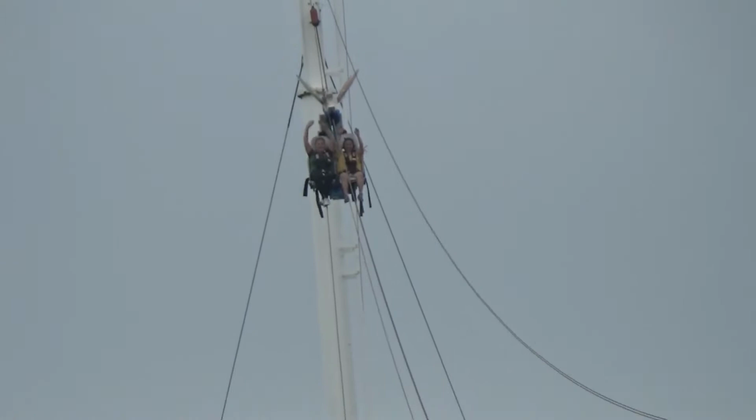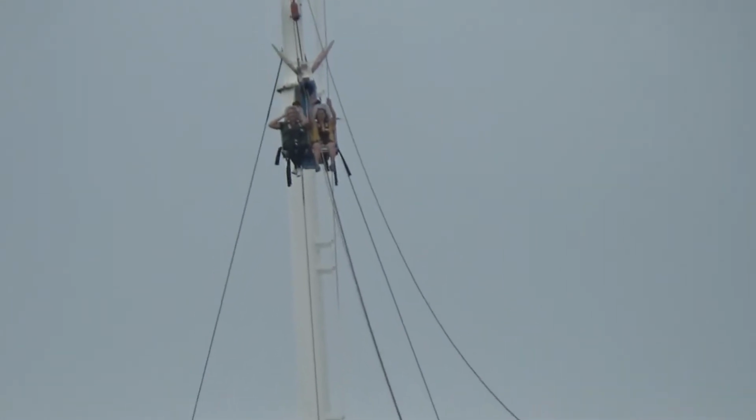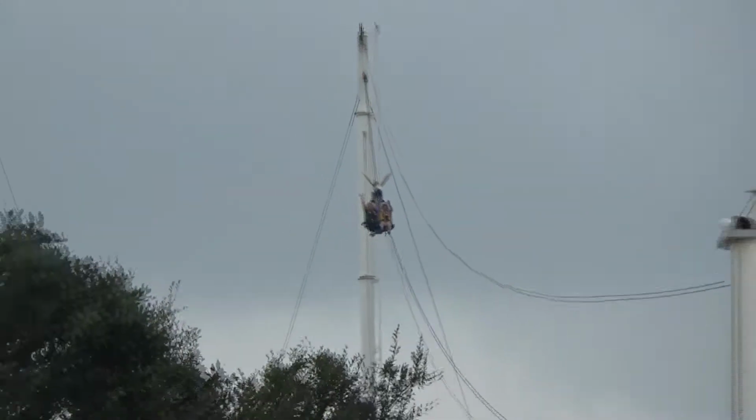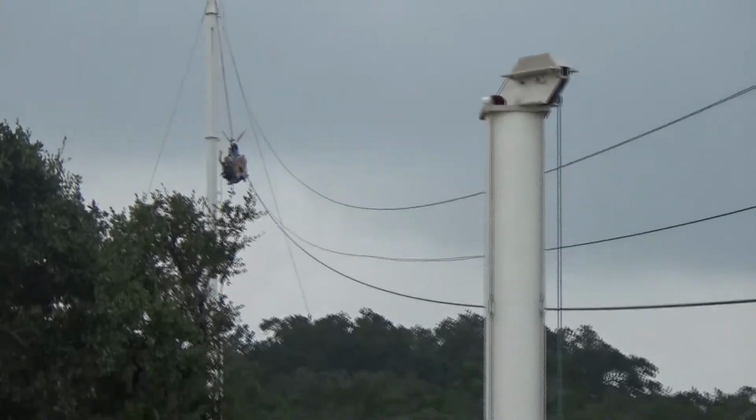Like 11 stories, 110 feet up, and that's from the ground. So you're actually up higher on the hillside than you are at this point. So you're even higher than you would think on that.